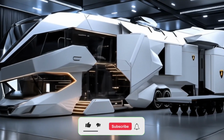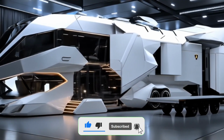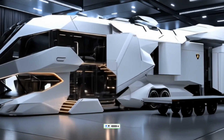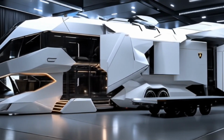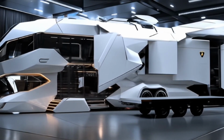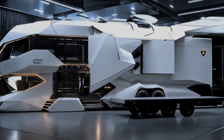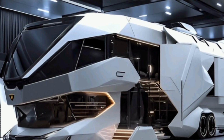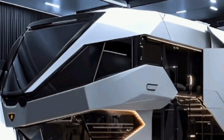Today, we are diving into something truly extraordinary, the 2026 Lamborghini Motorhome. Yes, you heard that right, Lamborghini, known for crafting some of the fastest and most luxurious supercars in the world, has now ventured into the world of motorhomes. This is not just any motorhome. It is a fusion of extreme luxury, cutting-edge technology, and the aggressive style that Lamborghini is famous for.